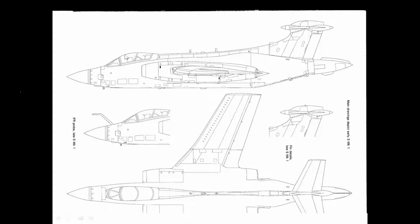The aircraft had a pilot and an observer under a nice single-piece canopy, excellent visibility, twin engines either side, and a Coke bottle fuselage that you can see there, designed to optimize the area rule. An arrestor hook, a vital piece of kit of course for carrier operations, was housed here at the back. The whole of the rear of the fuselage opened up to form a very powerful air brake.